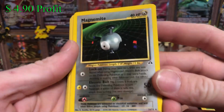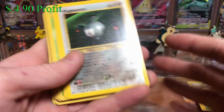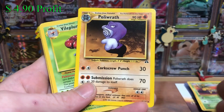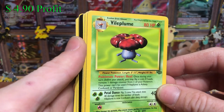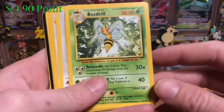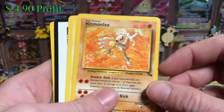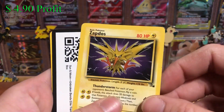I just thought this Magnemite was cool, so I included it. I think the rest of these cards are like 25 or 50 cents. Nothing too extreme. This Weezing is pretty cool. Poliwrath. This is a fighting type Poliwrath. I was like, how cool is that? Vileplume. It's like 90s digital. They did their best. Beedrill, Kangaskhan, Pidgeotto, Victory Bell. I thought it was pretty awesome. Hitmonlee was awesome. Zapdos, I thought it would have been a little bit more, but still pretty awesome.